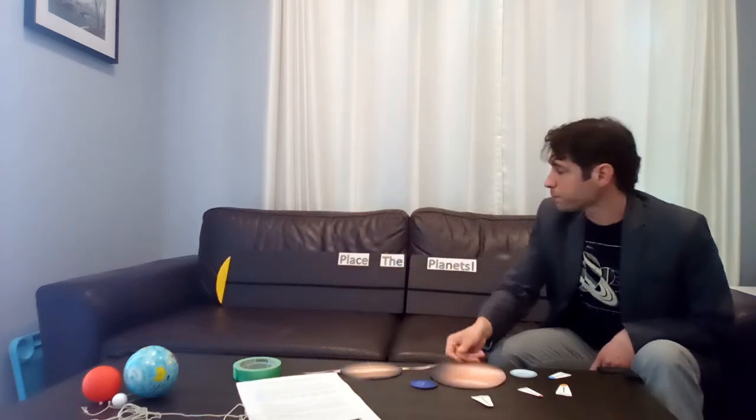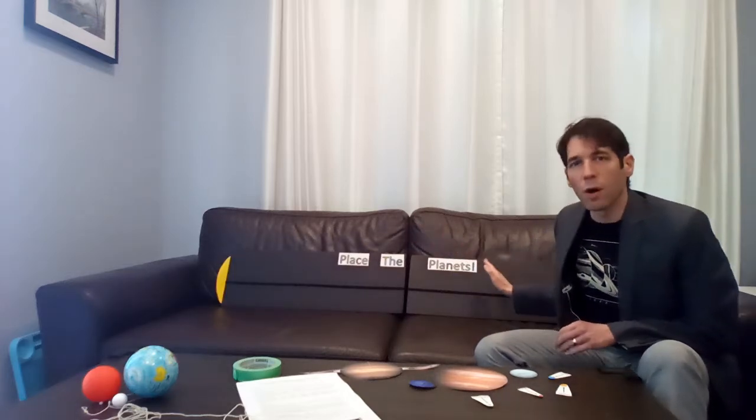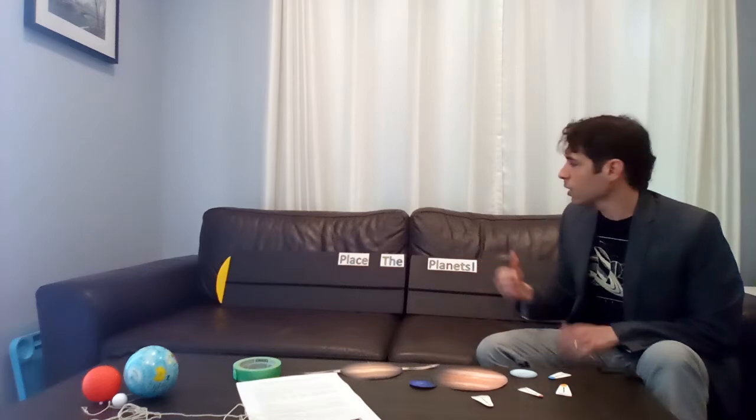So we're going to put the sun at one end of your string or tape, and at the other end, this will be the location of the outermost planet right here. The outermost planet will go there. So the first challenge is, do you know the order? What planet goes first? And the next challenge is, where do the planets go from the very inside of the solar system at the sun all the way to the outside? How do these things fit?